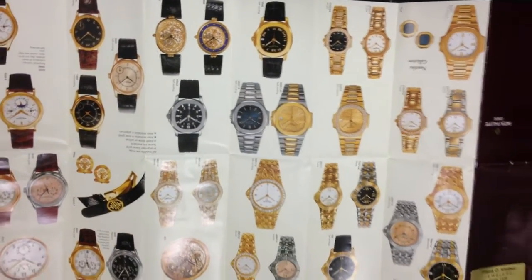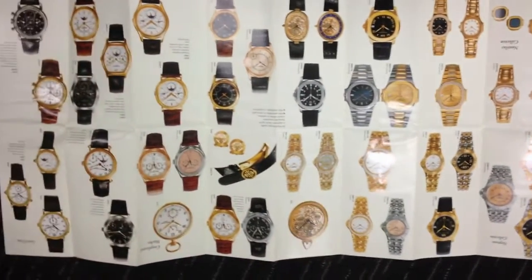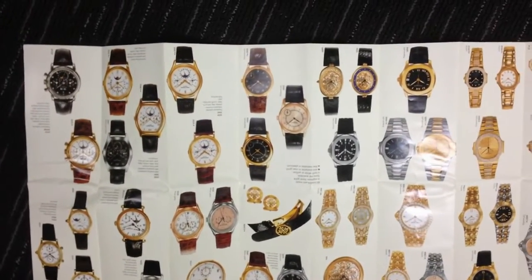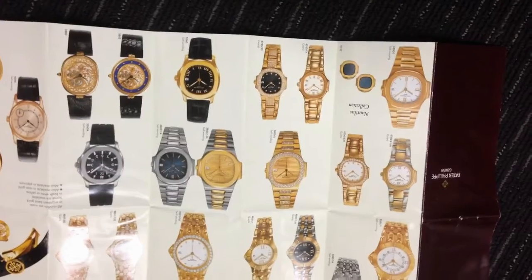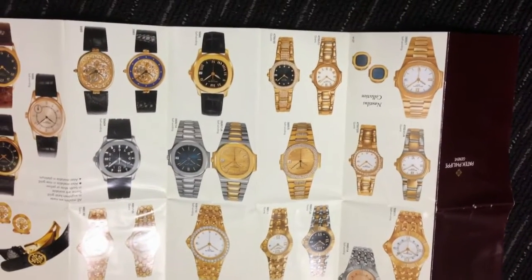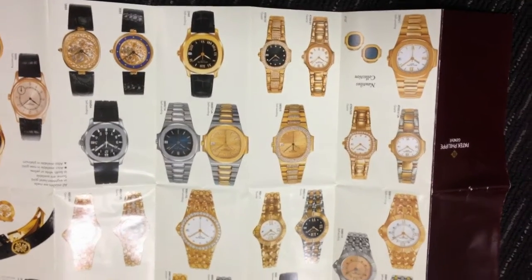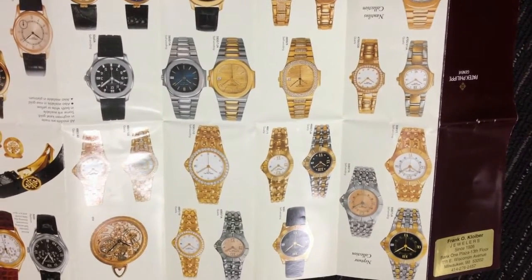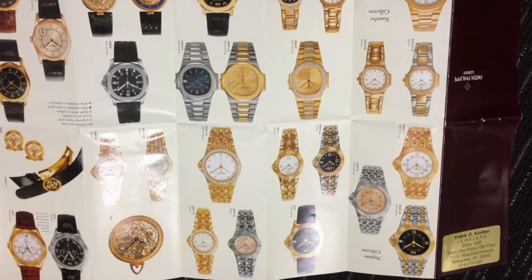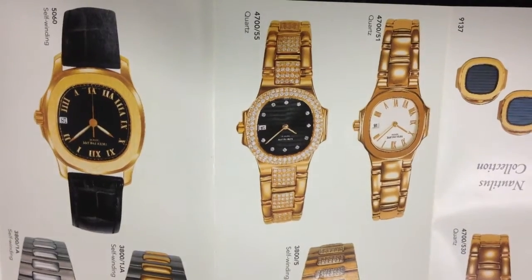Today I'd like to show you this classic brochure, I think from about 1999, and it's just amazing to see some of the Patek pieces and how the range has changed. I can remember 1999, it's not that far ago, and let's have a look here. One of the things that interests me is how the range has changed, and it has really changed a lot.